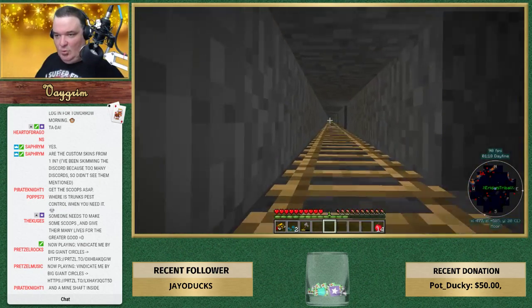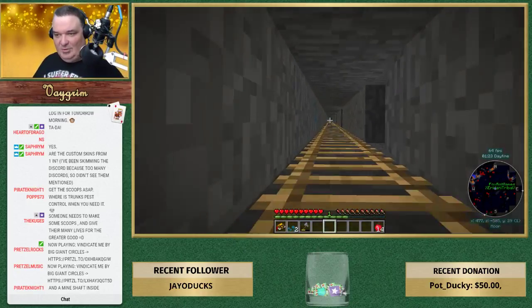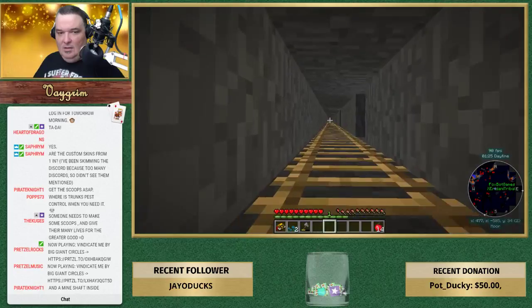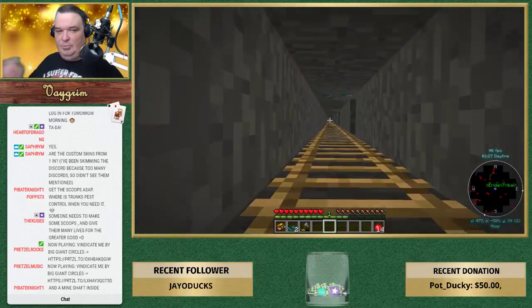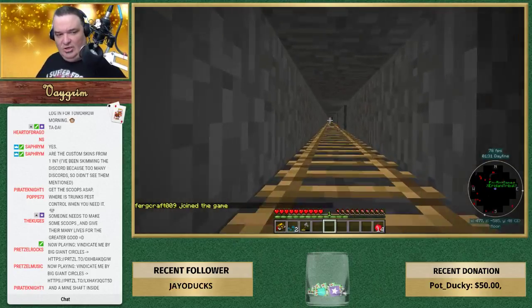Are the custom skins from one end? Yes, they are. I've been skimming the Discord. Too many Discords, so I don't see them mentioned. Yeah, they are. Just get something and put a name tag with your name on it, and it should turn into a pig, I think, and it should turn into you.